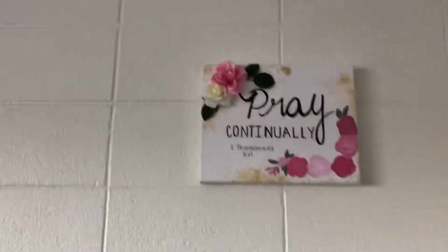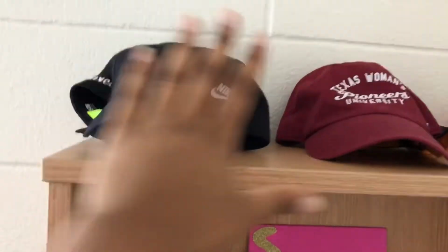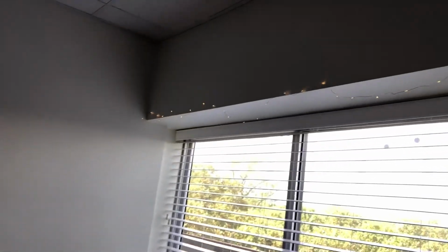Then this is my little air freshener thing. I love this little canvas art, Pray Continually. It's my TV. And over here at my desk, I have my hats up here. Someone gave me that little dog, a friend. Oh, I also have these lights. I don't know if you can see them when it's daylight out. Oh, you can kind of see them. So that looks really cute at nighttime above my bed.